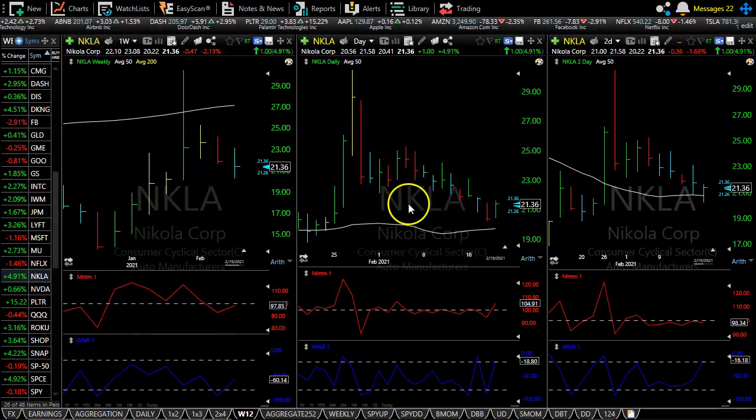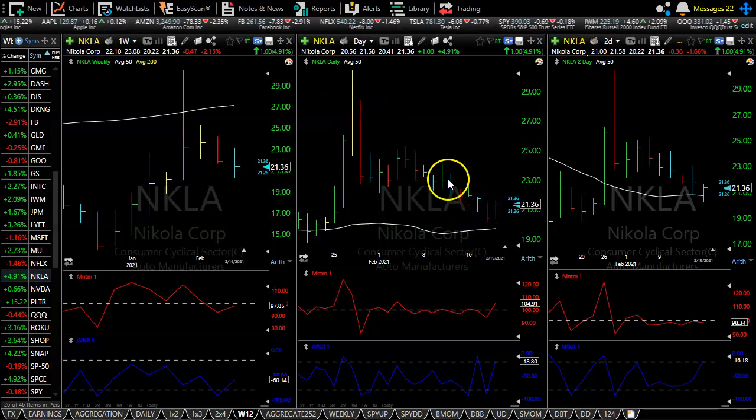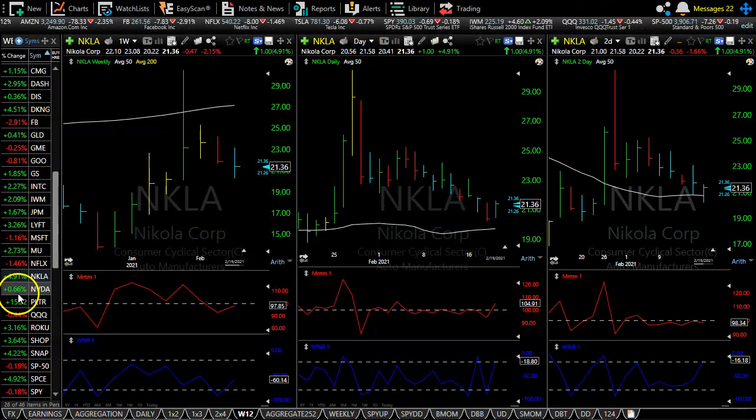The contract's price is dominated by the price movement of the stock. There are other factors that go into the price, but primarily, whatever the stock does, it affects the price of the option contract. So by this Friday, my bet is that NKLA will go to 2250, more, over 2250. So let's go to the next one. The next one is Snapchat.